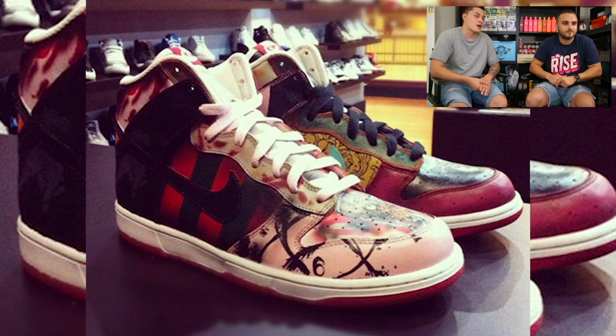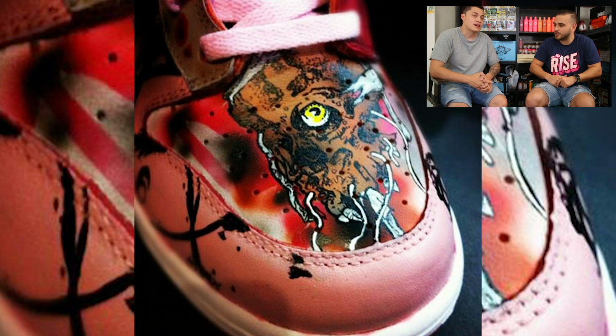He does a really great job at making sure the patterns don't clash with each other. Each piece really owns its panel. Yeah, for sure. And the detail on the toe box, the Pushead theme, is insane. That stands out so crazy.